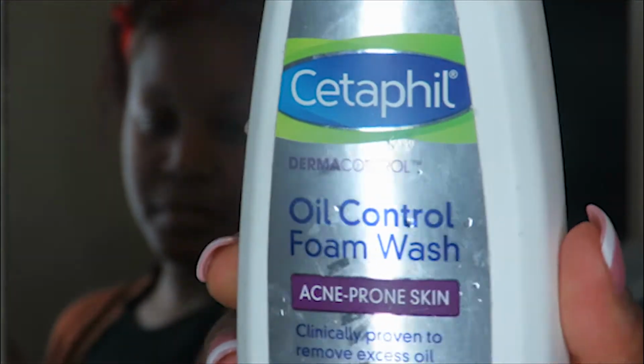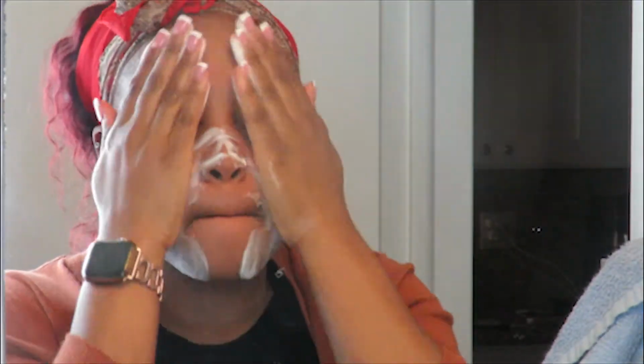Now I'm going in with my Cetaphil Oil Control Foam Wash, and I'm just going to massage that in my face. Everything that I put on my face, I massage it in for at least about a minute, so you know it could work. And that's just what I do. In between everything that I am doing, I pat my face dry. I do not rub it dry. I pat it, you know, be gentle with your skin, baby. Be gentle with your skin.